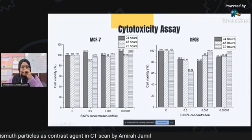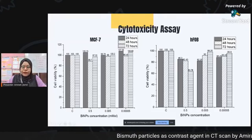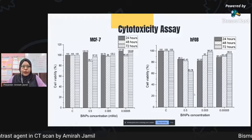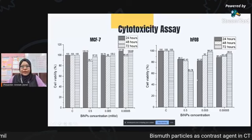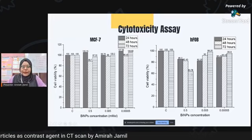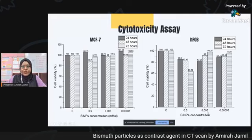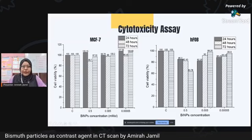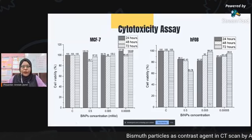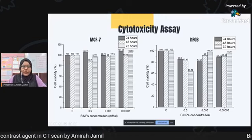For HFOB, the right hand side of the figure, bismuth nanoparticles became slightly toxic to the HFOB cells at a concentration of 0.5 millimole after 72 hours of treatment, with the cell viability marked at approximately 48%. No, 64%, sorry. It is clear that 0.5 millimole bismuth nanoparticles is cytotoxic to the HFOB cells. However, it is concluded that using 0.05 and 0.0005 millimole, the HFOB cells were less sensitive to the bismuth nanoparticles and proliferated and multiplied over time, marked by an increase of cell viability from 24 hours to 72 hours post-treatment of bismuth nanoparticles.